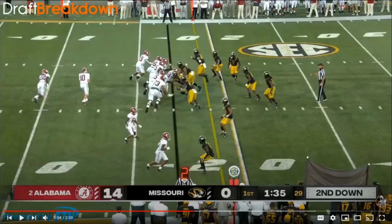Najee Harris, running back, Alabama, 6'2", 230. He's a big, powerful back. Runs very tough between tackles, but he's not just a one-dimensional runner. He's got really good movement skills for a guy of his size. He'll surprise you with his quickness and his agility, but he'll also surprise you because he's a really good receiver out of the backfield. He brings that versatility to his game.